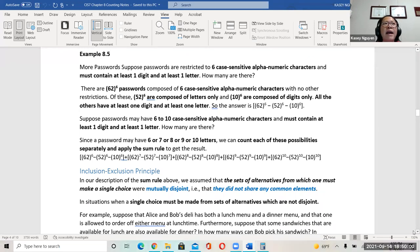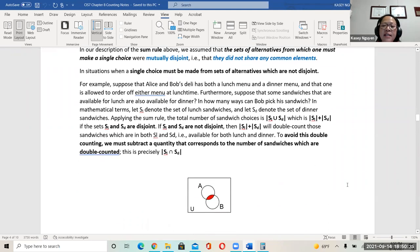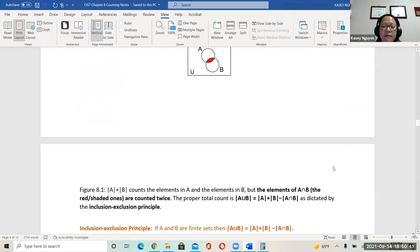When you're looking at the password, the characters don't share common elements with the digits. But you impose the selection from those alternative sets. So you have to take a look at them as a total, and you have to exclude, because they mutually share elements. This is an example from the book about Alice and Bob at the deli.